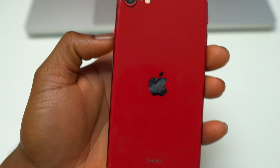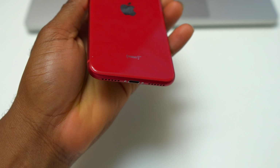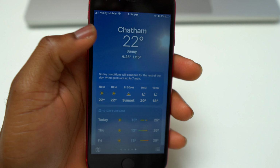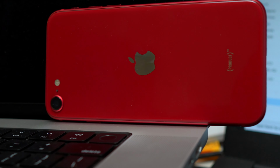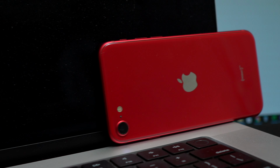I also noticed that the image quality that the camera on this iPhone SE gathers is a little bit more saturated compared to the iPhone 13 Pro. So the camera quality on this iPhone SE is excellent if you're doing everything at 1x.